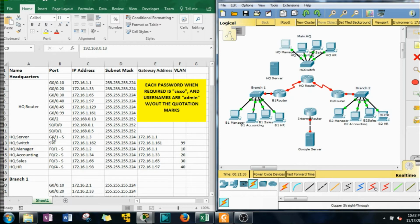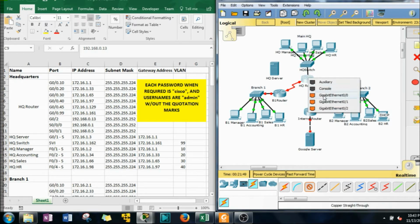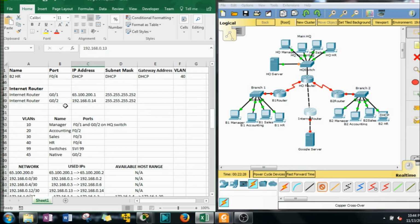All right, so the switch is connected to Gigabit 0. And I think we're going to pick 0/2 and hook that to 0/1. The HQ server right here is G0/1 on the switch. That's why it's that little S there. Okay, so everything is hooked up except for the internet router. For the internet router, we're just going to use that copper crossover cable just to give it some differences here. G0/2 is going to hook up to the internet router. Internet router G0/2. Okay.